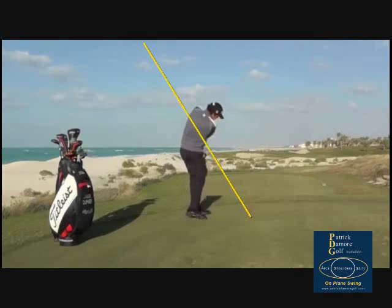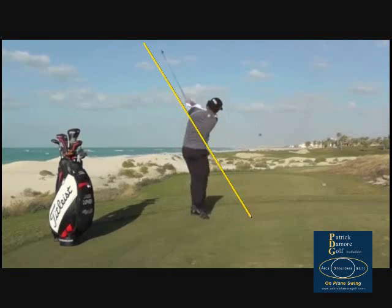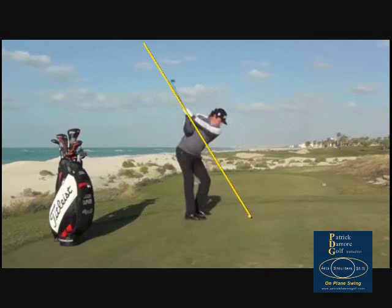And I'm gonna show you a couple things on why he is so good. First and foremost, his impact position's flawless, and I'll get into that in a second. But we're gonna show you, in my opinion, the main reason why he is so good tee to green. And my system: arcs, shoulders, shift.